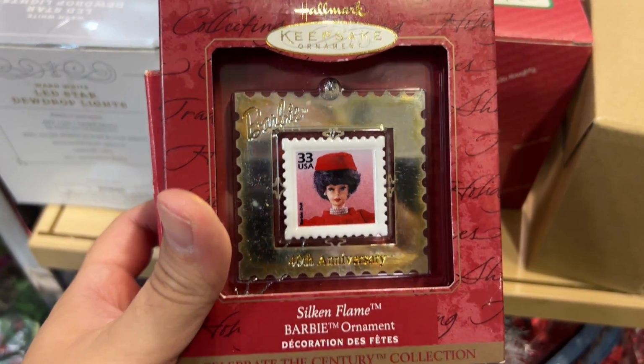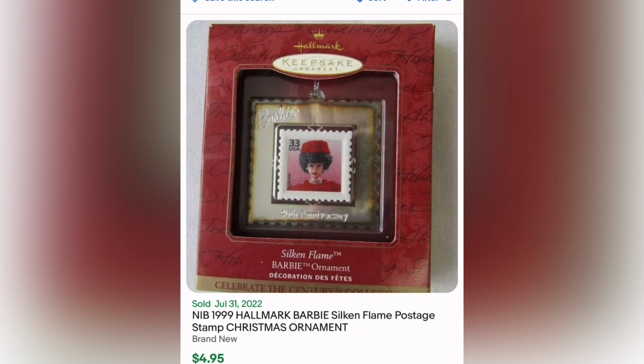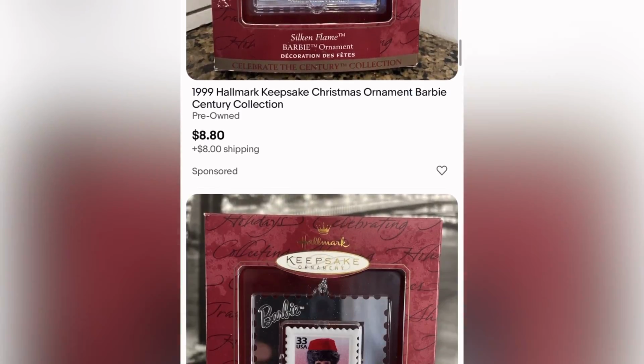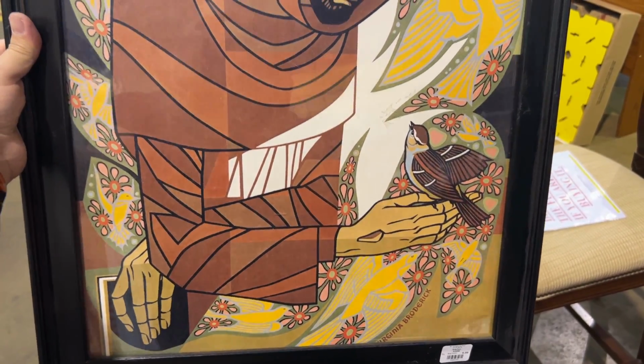I found this Barbie one. You'll see the comps in a second. And I bought this little squeaky clean mouse for my mouse tree. Oh, saved the day. And here are the comps for the Barbie ornament. Really disappointing. A lot of Barbie ones I think were popular and therefore made in a mass quantity. That's just my theory.